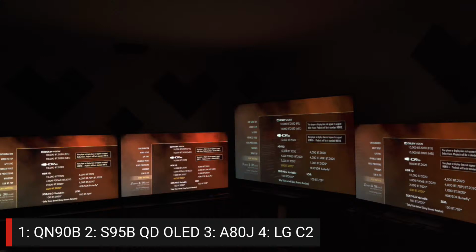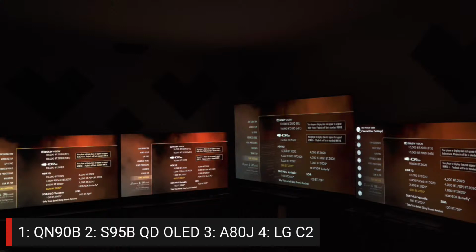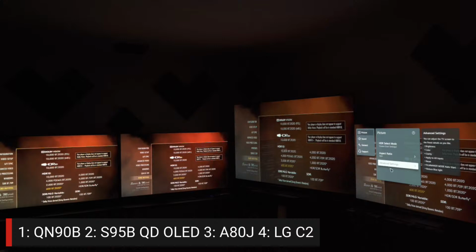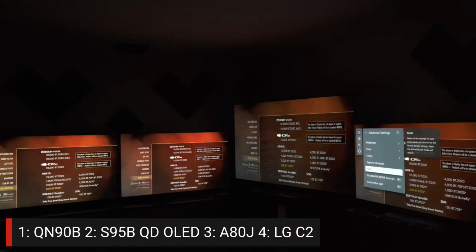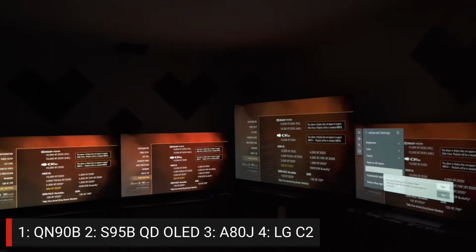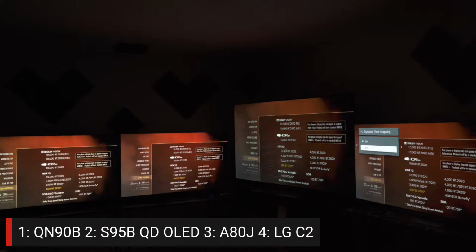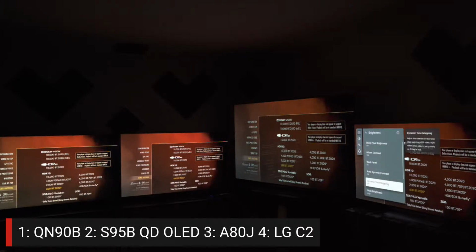So for the LG C2, if I want to match it, what do I set it to? All right, so for HDR, you'll be in cinema and then turn off HDR tone mapping. Let me reset it so everybody knows. I'm not trying to nerf any of these TVs. Okay, so just turn off the tone mapping. Yep. Okay, that should be it there.